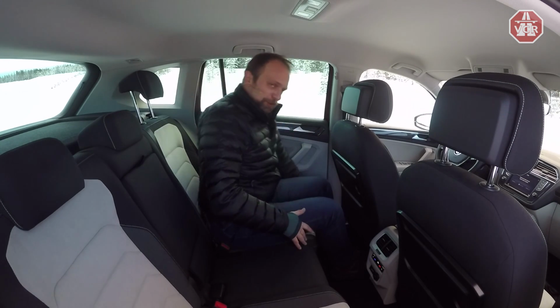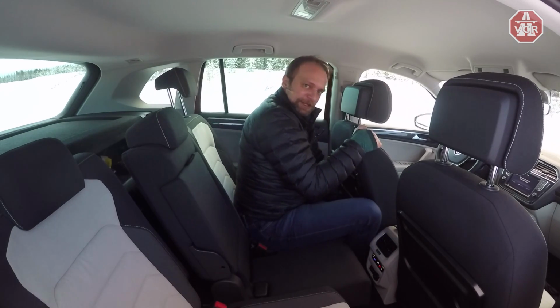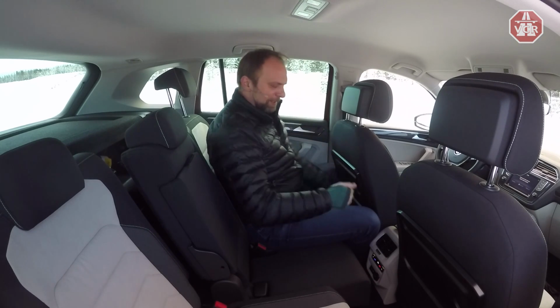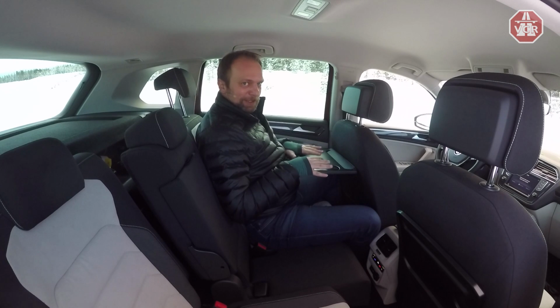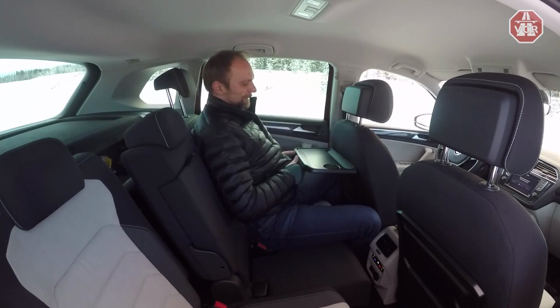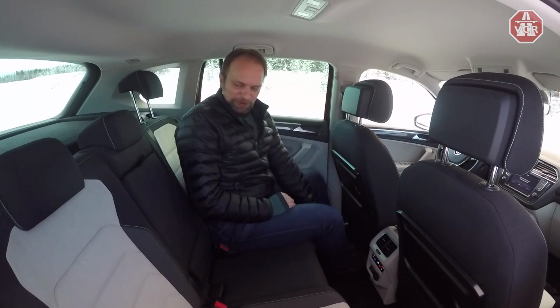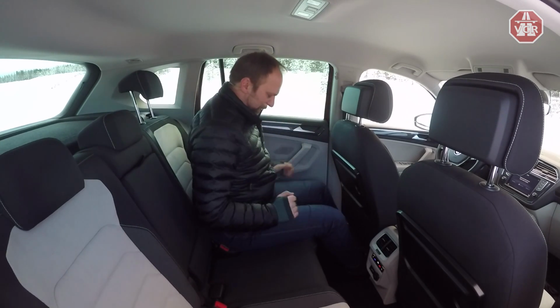We can scoot the whole rear bench 18 centimeters to the front in order to have more space in the trunk, for one thing. Or if you really order your car with a tray and are thinking of having a little baby or child, you want to use the tray, then you can scoot the whole seat forward. Ouch. And all the way backwards again. That's the first thing, you can scoot the bench.